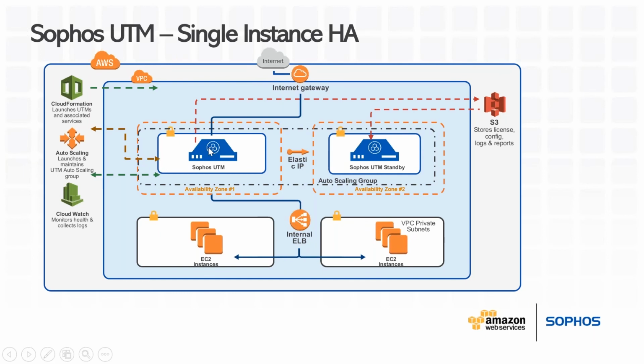And so in this particular case, what we've got is an elastic IP that's configured, and what you have is a standby. And so if your primary Sophos UTM goes down, there is state information that's being shared. So if it appears that the state is down, then the standby can come up so that you have high availability.